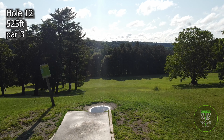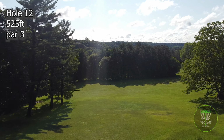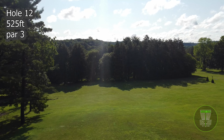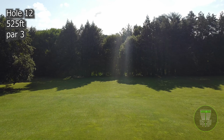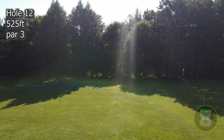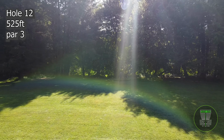Hole 12, the signature hole of Ellison, 525, par 3, going way down the hill. You want to just tee off, empty your whole bag here. It's great. Common mistake, hyzer and out, way left, and that stinks. You want to throw kind of down the hill with something that will flip up, get a little bit of flex, and then dive back toward the basket.